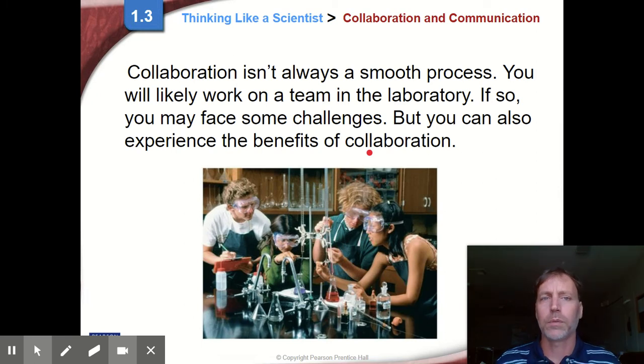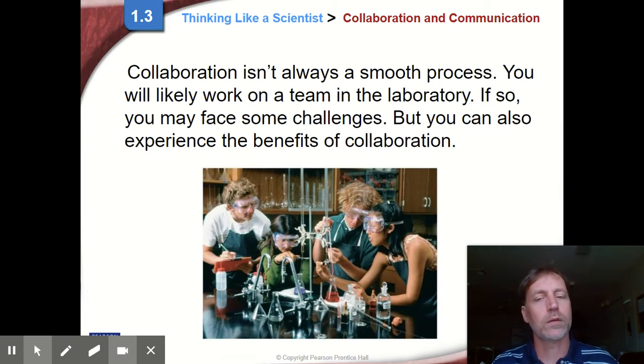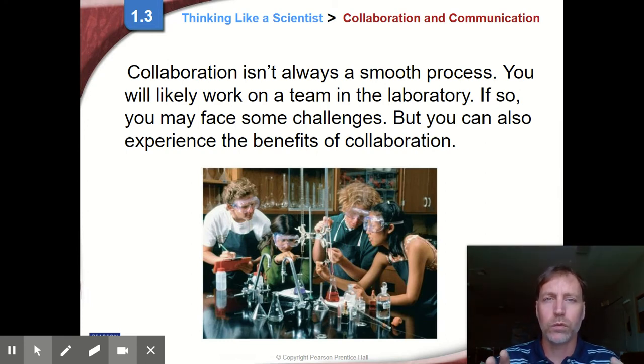So we'll do a lot of that. We'll do that in some limited fashion based on some of our distancing this year. But you're likely to work with a team in a lab. You also experience the benefits of collaboration. One may be better at certain laboratory techniques. Some might be better at recording and phrasing and writing a report together. So a lot of what we'll do this year is writing things, doing work together, even though you may not always be near each other when you do it. You will collaborate together this year.